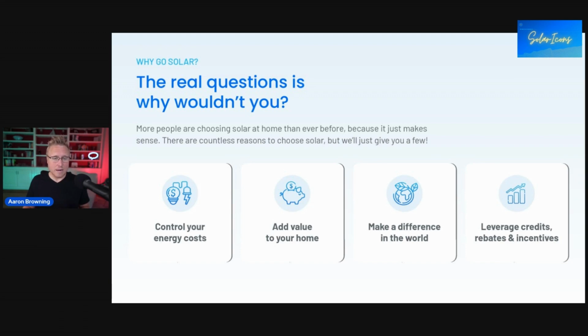They're seeing the rate hikes month after month and year after year. Number two, adds value to your home. I'll wear my real estate hat for a second, but this is huge. This is the only home improvement I can recommend to a homeowner that brings back a positive ROI day one. Day one, the system is installed.